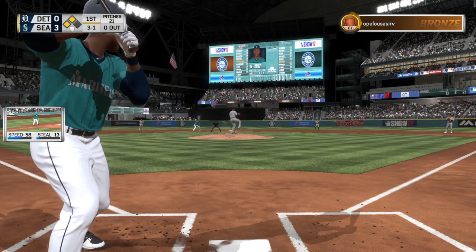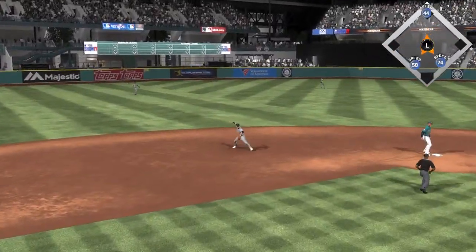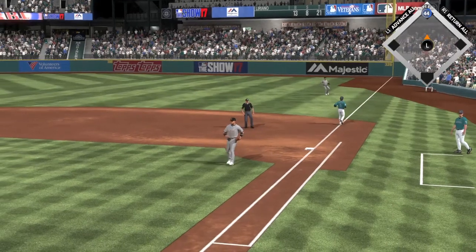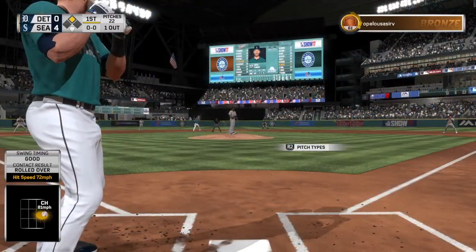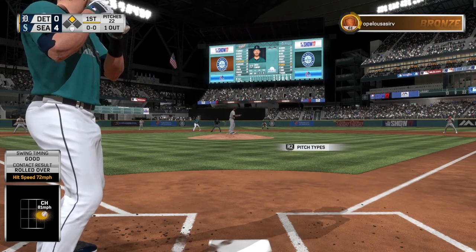Ready on 3-1. Here it comes. Hit on the ground out to short. Iglesias is up with it. Throw to first is in time, but meanwhile the runner is in to score. In now, Mitch Haniger. The average on the season sits right at 290 to begin the day.